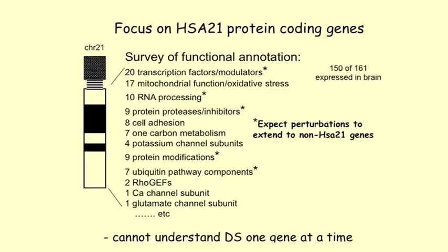So if you overexpress all of these, you have to expect that expression levels at the RNA and the protein level of all sorts of things that are not on chromosome 21 are going to be affected directly by this or downstream. You overexpress a kinase, so you overphosphorylate the targets of that protein, and they go on to overdo or underdo whatever they normally do because of their excessive modification. So we have to expect perturbations throughout the genome and throughout the proteome.